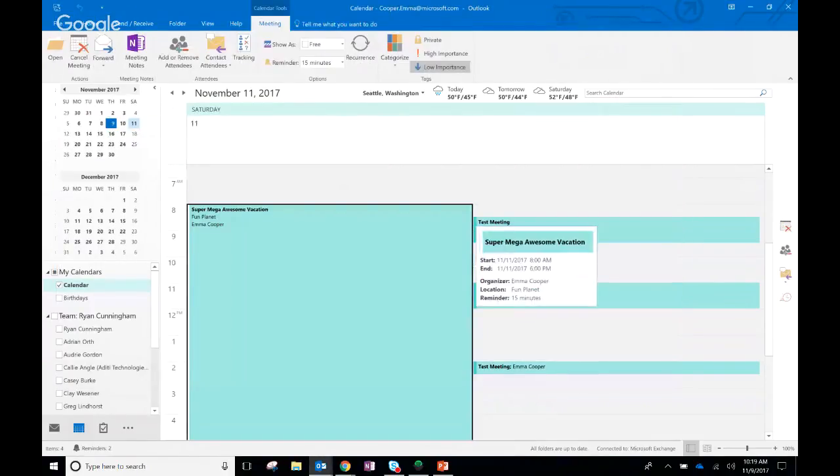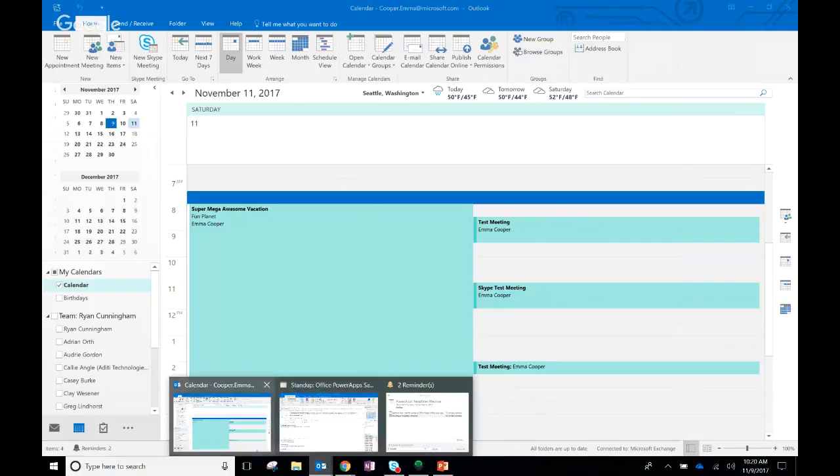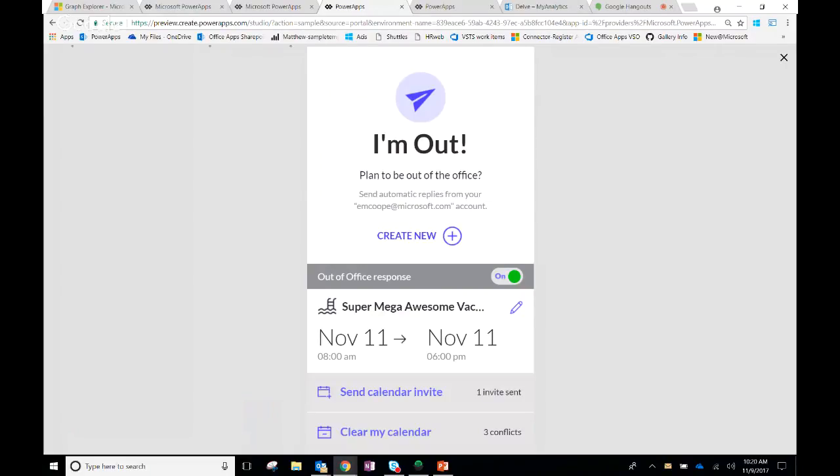You know what? I had actually opened this up and played with it a little bit, but I didn't get all the functionality until today. This is truly awesome. Yeah, and so we can see that these are the meetings that I have right here. And if we go back to the app, I can clear these two conflicts because maybe I want to go to the Skype meeting. So I can clear those ones. And there we go. It says you've cleared the two conflicts.